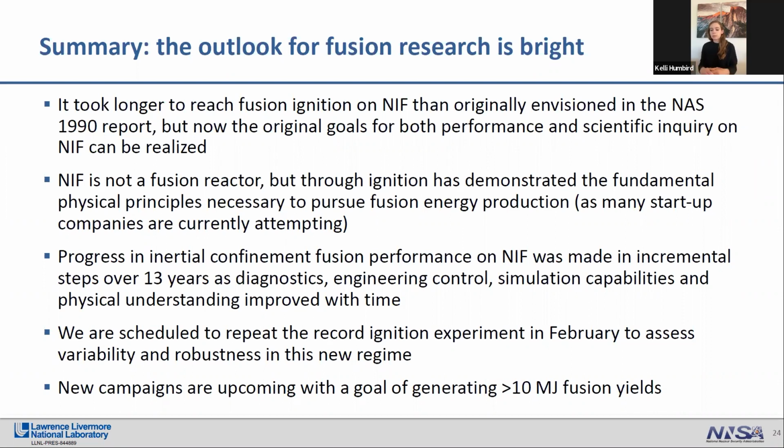And of course, now that we've met this goal, we're looking toward our next big goal, which is producing tens of megajoules of yield on the NIF. Next slide.